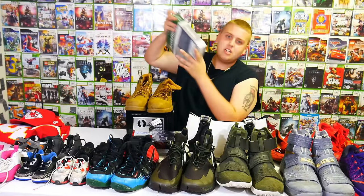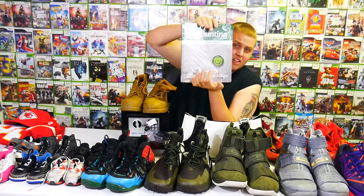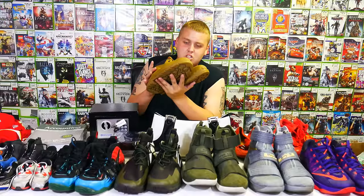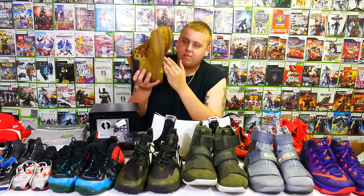The accounting book, I haven't looked it up yet, so if anyone could look that up and tell me in the comments what that's worth. I know I'm taking an accounting class this semester, and I had to pay $120 for my accounting book, so hopefully it's somewhere close. We got the steel toe boots here. Not Tim's, unfortunately, but they are steel toe, and I know for a fact even the cheap ones are like $60 to $80 new, so on the low end, I think these will fetch $20 to $30.